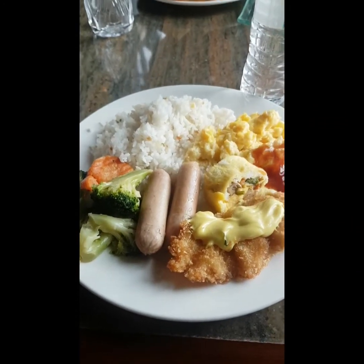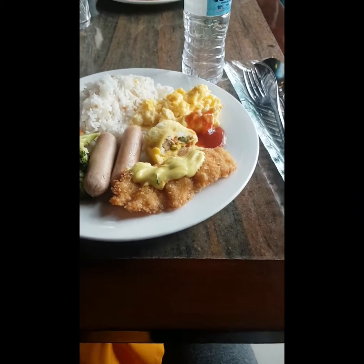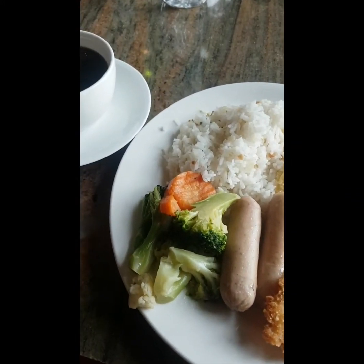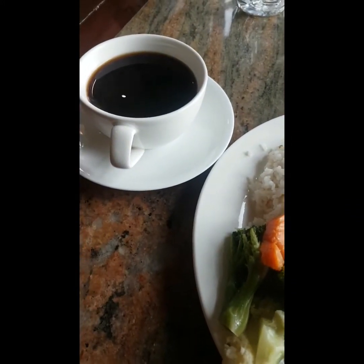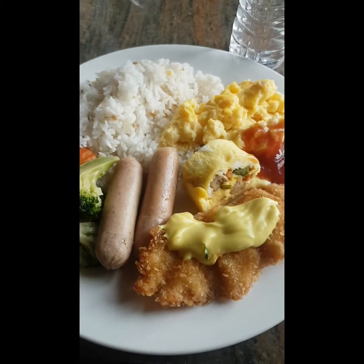As you can see, this is my breakfast. It's a heavy breakfast: rice, egg, sausage, chicken, blanched vegetable. And of course, I have my coffee. And I will have the energy until after 12, maybe.